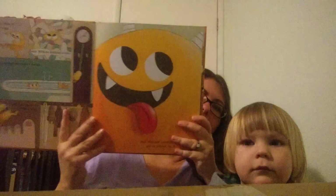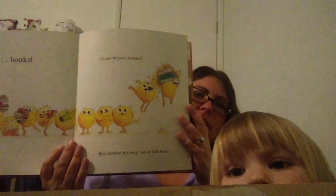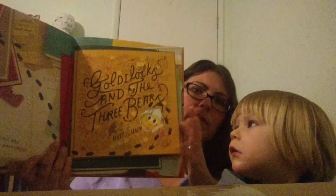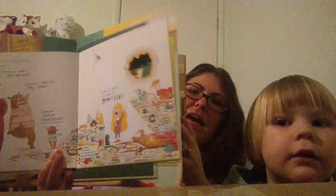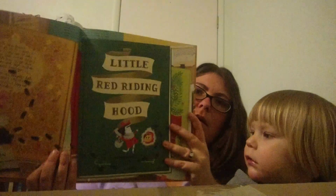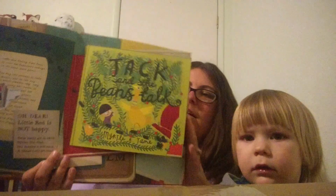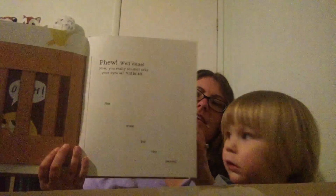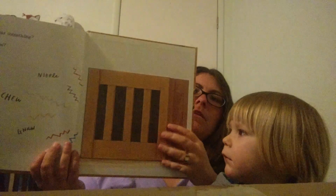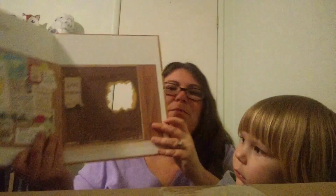But it's about this little monster named Nibbles, and he loves to eat books. And so he chews through his own book, and he wreaks havoc in Goldilocks and in Little Red Riding Hood, and then inside of Jack and the Beanstalk. And he messes all their stories up, and we catch him again at the end of the book. But then right when you think you got him, he escapes again through the book. This book is so cute. I love it. My son is loving it.